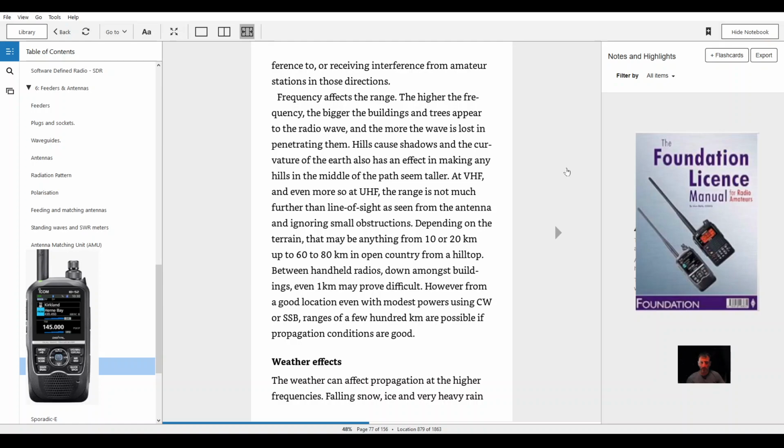Frequency affects the range. The higher the frequency, the bigger the buildings and the trees appear to the radio wave, and the more the wave is lost in penetrating them. Hills cause shadows, and the curvature of the earth also has an effect in making any hills in the middle of the path seem taller.